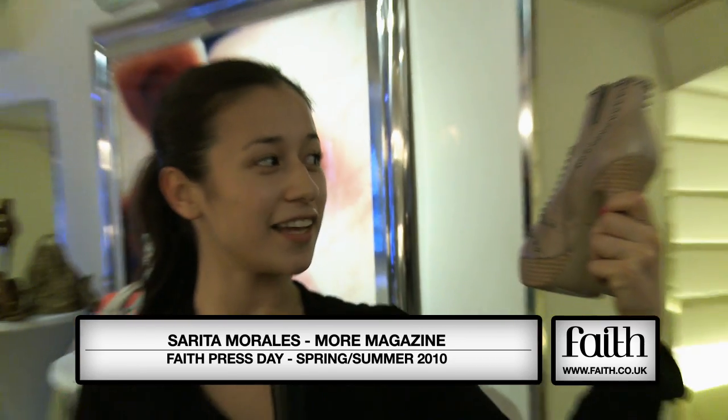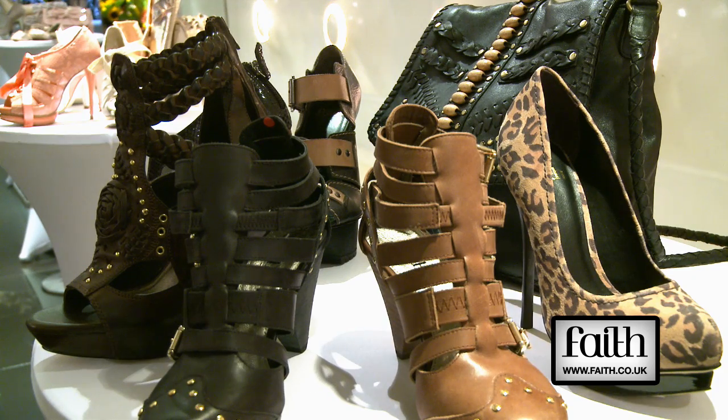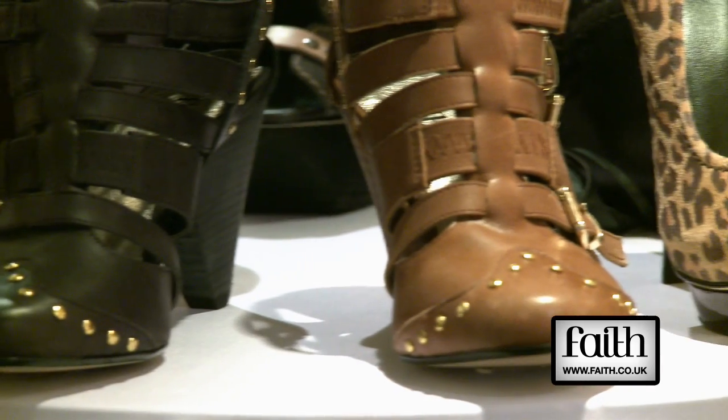My favourite piece are these nude studded boots. They go with everything, platform, studs and ankle boot, perfect. I've had a great time and I'm looking forward to seeing the collection in stores very soon.